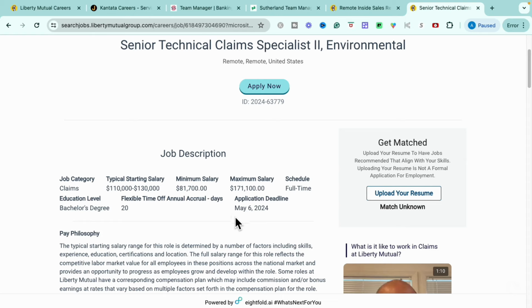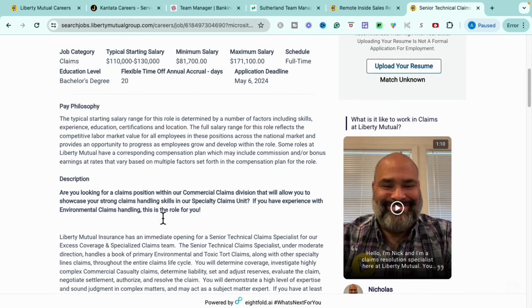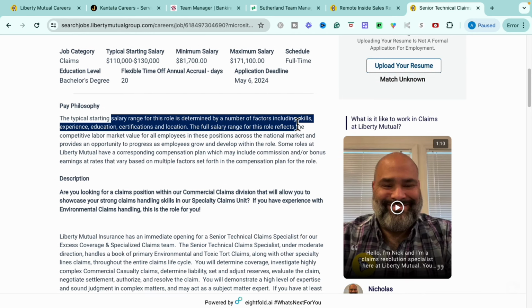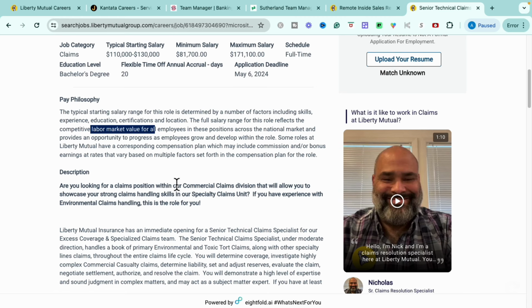They do offer flexible time off as well of 20 days a year, which is really good. That's a whole entire month of flex time off. Now, they do have here just their pay philosophy, that salary ranges are determined based on a number of factors such as skills, experience, education, certifications, and location. And that the amount that you're showing is the labor market value for the actual position, but depending on where you are, you can always negotiate.